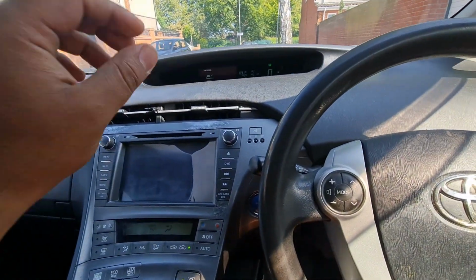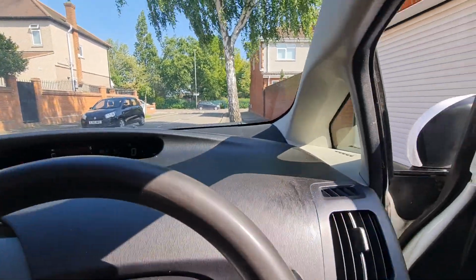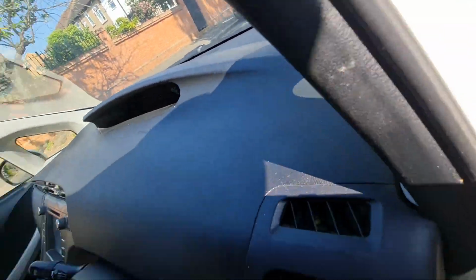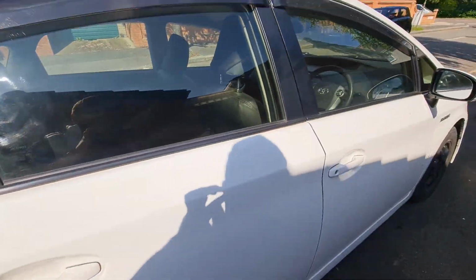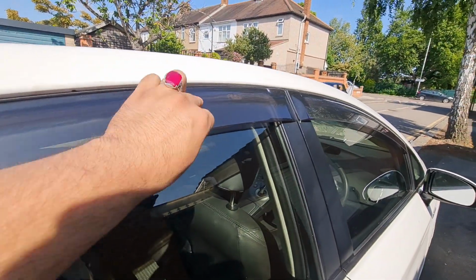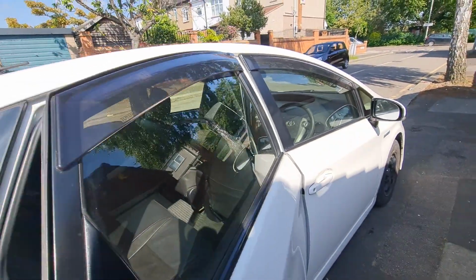So this is not a bad car, and don't worry about the mileage, because I'm going to give you a good price for this car, which is worthy. It also has this rain cover. It's very good and an extra.